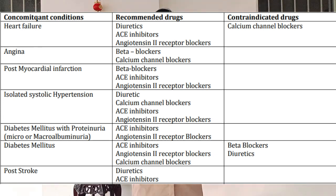Make sure you don't give the wrong drug to the patient. For example, we should not give calcium channel blocker to a heart failure patient, because calcium channel blocker reduces the contractility of the heart. In a heart failure patient, the heart is already pumping very slowly. If you slow it down even more with calcium channel blocker, it will only deteriorate the patient's condition.